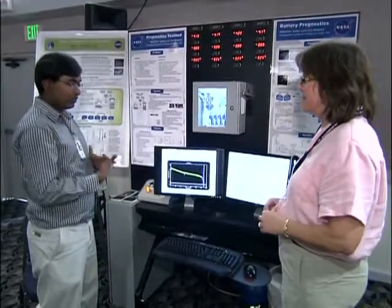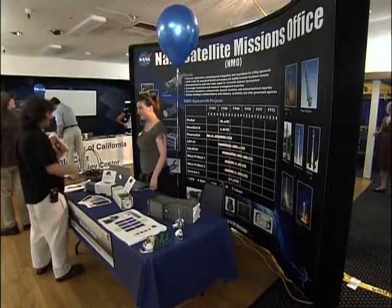When NASA is pursuing our missions in exploration, we're having to do things and develop new technologies that are pushing the envelope of what technology can do. And in doing so, we develop technologies that also have many applications back here on Earth. And a lot of those have to do with sustainability.